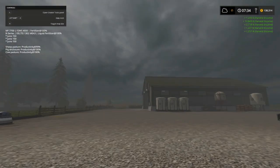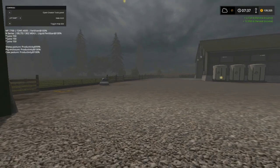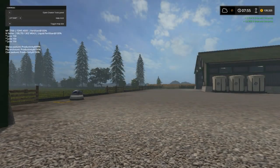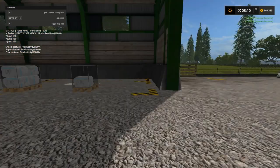Alright, we are back. As you see, I'm making some money on the pallets and stuff, but it is foggy this morning, so we're just going to wait till this fog clears off, which looks like it's fixing to happen right now. Come on, fog. There we go. Yeah, fog is cleared. 8:10 in the morning.